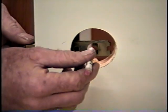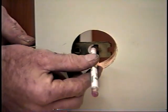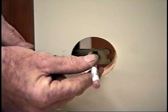Okay. It's a different style, but you can see where the mechanism goes through. It's right in the exact center of the hole. It's right where we want it. Now, we'll tip that a little bit, Ron, for you. Put this back out here.